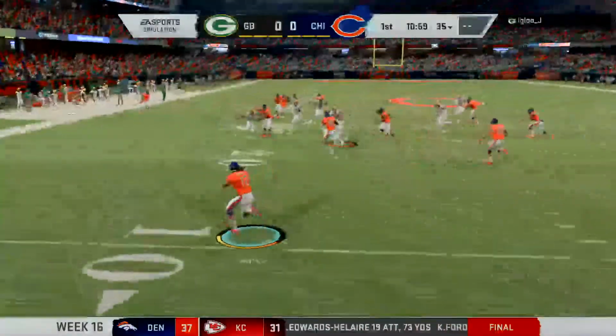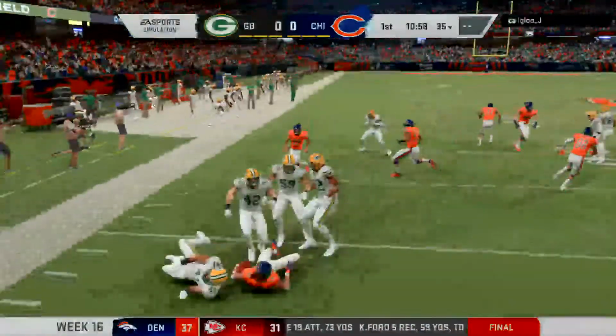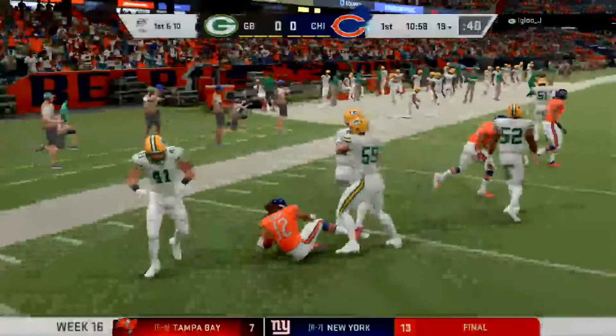Bears. This will be fielded on the back line of the end zone. And he'll take it back to about the 19-yard line.